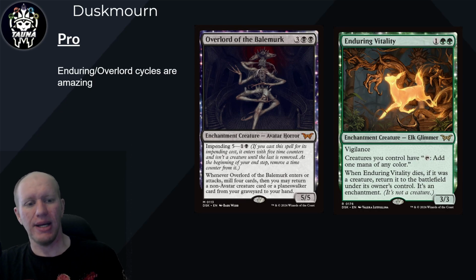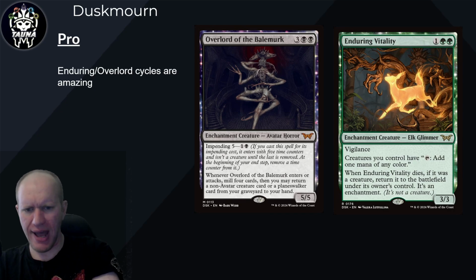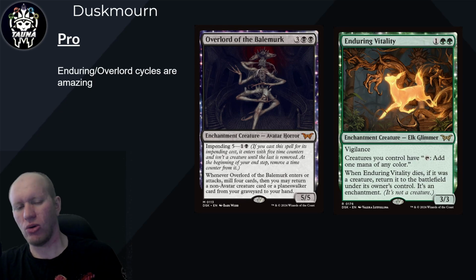These are really great. I don't focus too much on the rares or mythics because of the fact they are rare, but the mythic Overlords are all amazing in Commander. In Standard, not so much because I think that they're a bit slow. Even in Commander, they could be a little bit slow. If you have ways to speed them up, it's going to be great. Time travel or something. Remove counters, whatever. It's great. When they enter, they do something, and then eventually they're also able to attack and then do it again.